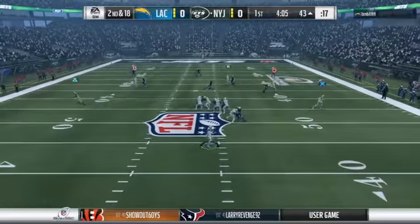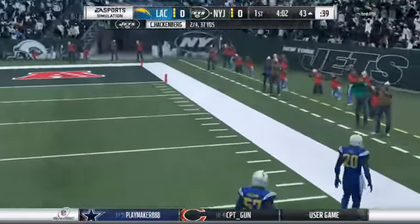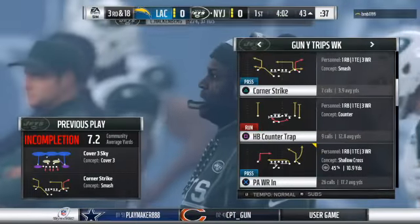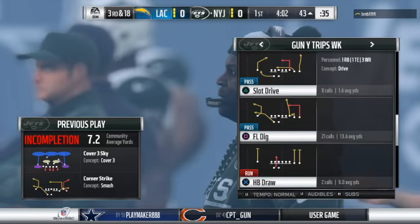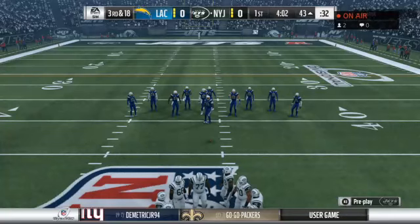Second down, Hackenberg. And his throw's going to be incomplete. Robbie Anderson, the man he was looking for. And it's third down. Well, he kind of forced that one there, didn't he? It's almost like he predetermined where he was going to go with the football.